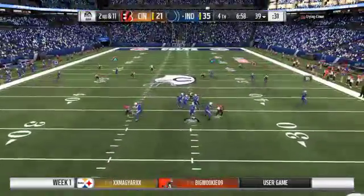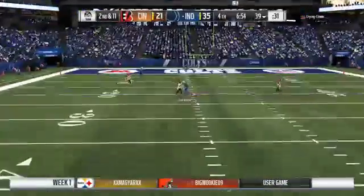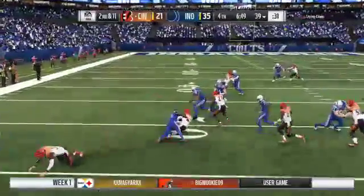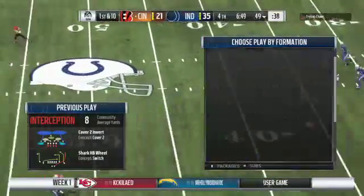They'll try the air now with Locke. And now he'll let this one go deep. Back and intercepted. Maybe the turning point they need. Picked off by George Iloka. And he'll bring it all the way back just a yard or two shy of midfield.